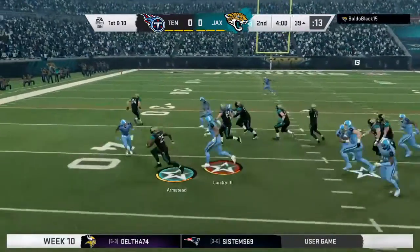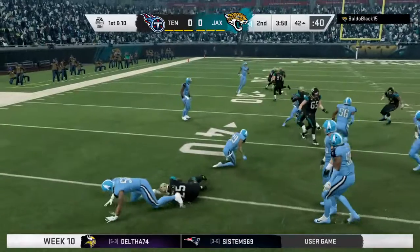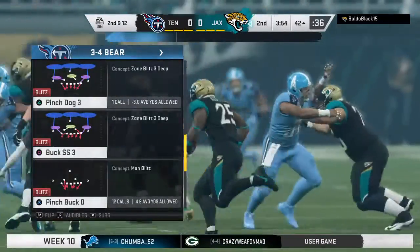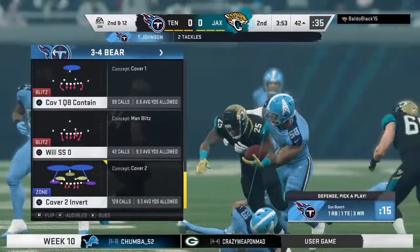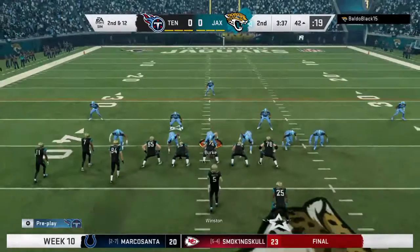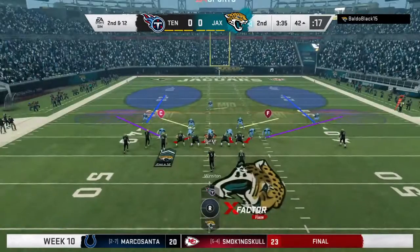Now a toss to Armstead. And he still has yet to get on track in this first half as they're going to stop him behind the line. It's a loss of 2 there, bringing up 2nd down. Ready? 2nd and 12. At the 42-yard line.